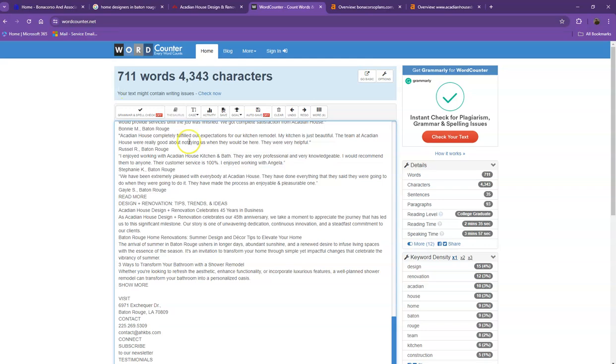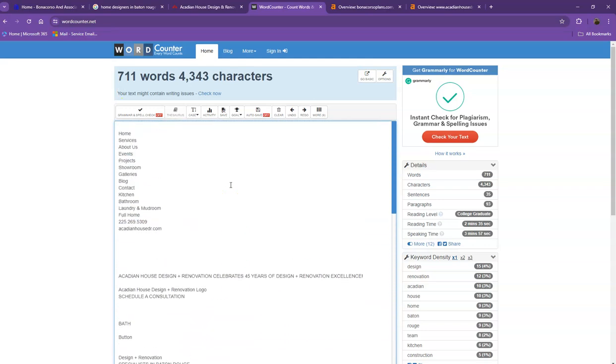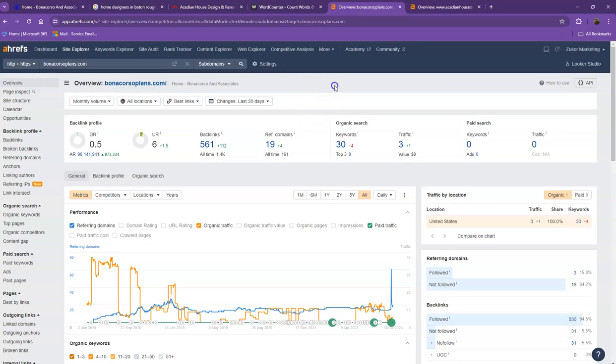So if you add more words to your homepage, there are higher chances of your website being considered by Google as a much more trustworthy website. Let's go ahead and move on with the numbers.